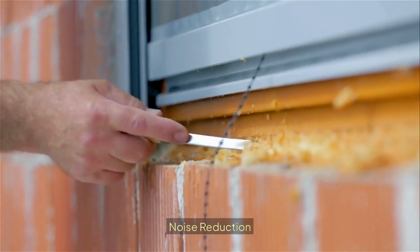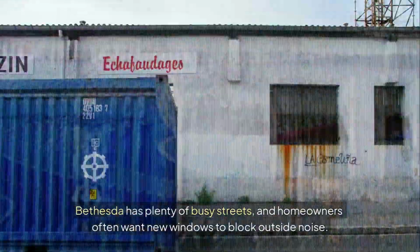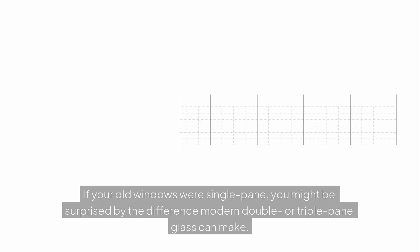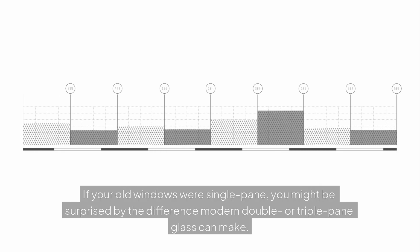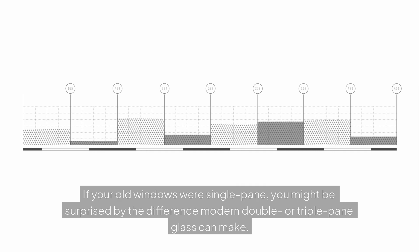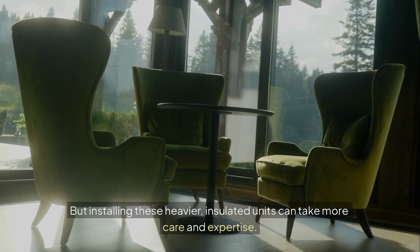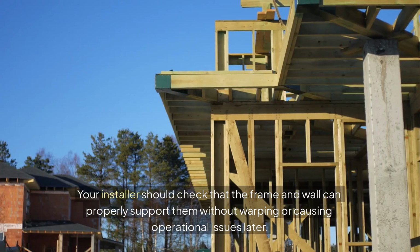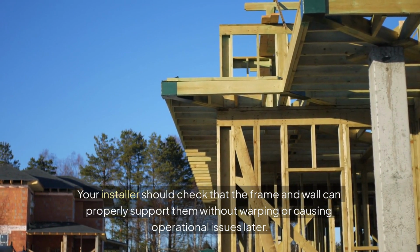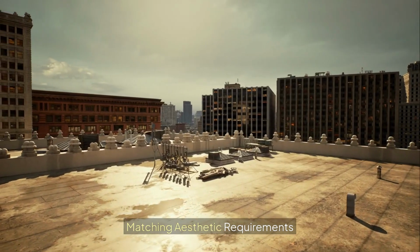Noise reduction. Bethesda has plenty of busy streets, and homeowners often want new windows to block outside noise. If your old windows were single pane, you might be surprised by the difference modern double or triple pane glass can make. But installing these heavier, insulated units can take more care and expertise. Your installer should check that the frame and wall can properly support them without warping or causing operational issues later.